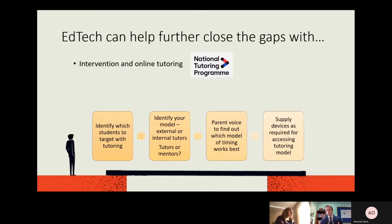I don't know whether you've looked at it yet, but actually the National Tutoring Programme works best using EdTech, allowing students to access tutoring from external tutors. But you actually have a choice of whether you use internal tutors as well. You could have your own staff supplying tutoring for the students, or intervention at a small group level.